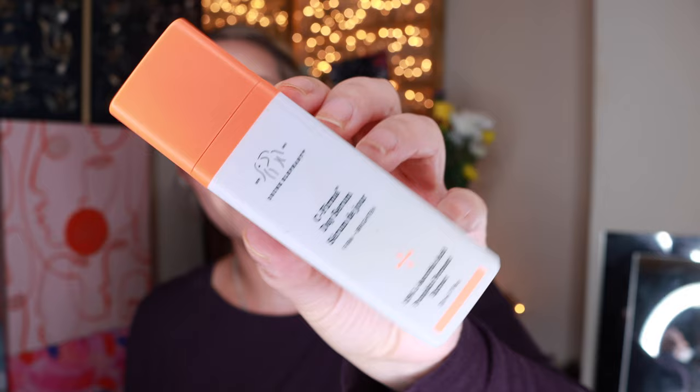Drunk Elephant C-Firma Day Serum. This is again a vitamin C serum, and I did actually really like it. I would consider buying it again, but I currently am trying other products which might actually be even better, but I did like it. I did like the serum.